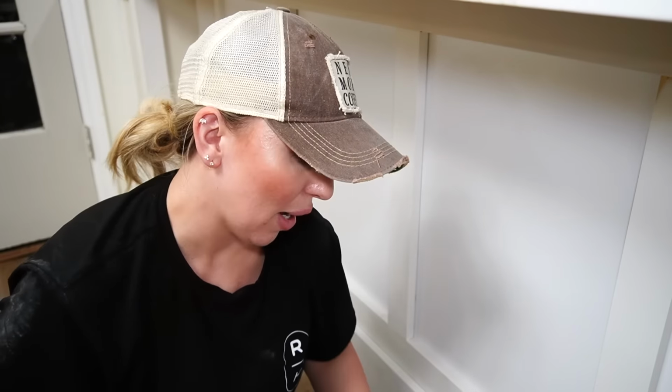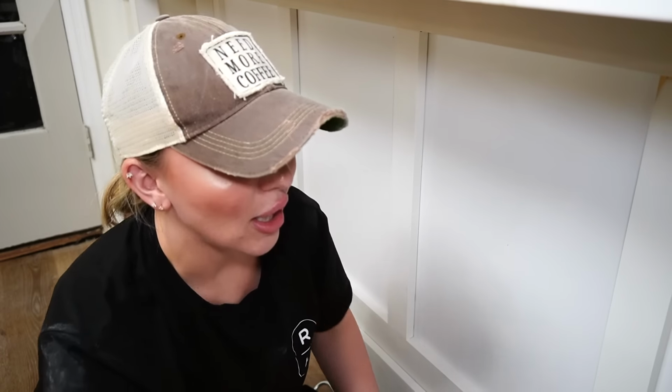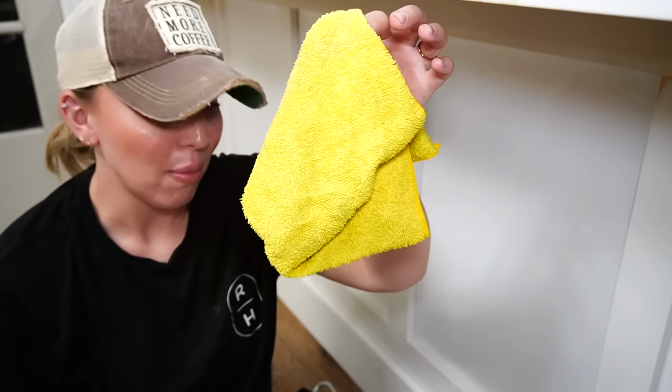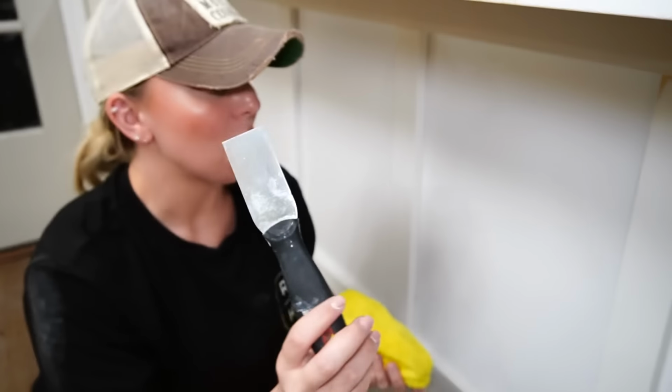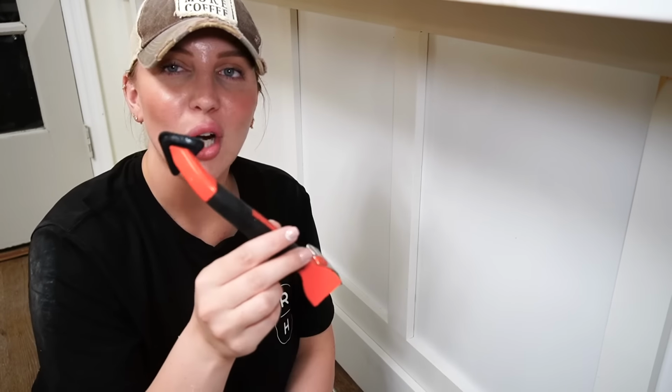Normally what I do, if you guys have been with me for a while, is I will caulk everything, run my finger along it, keep a wet rag with me, and then use my little putty knife to get in all the little corners. My fingers just hurt so bad. So I was like, I'm gonna try this out.